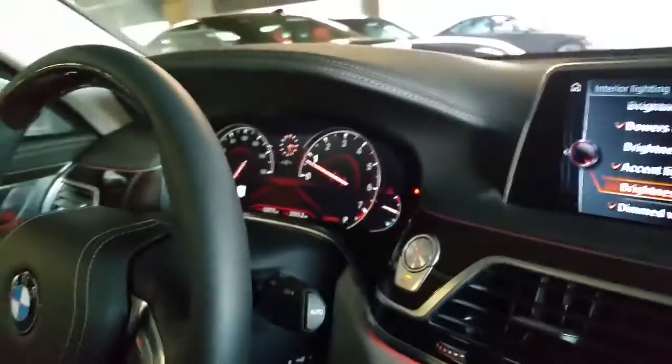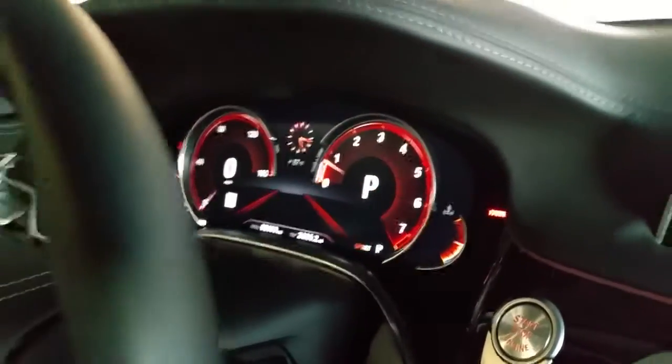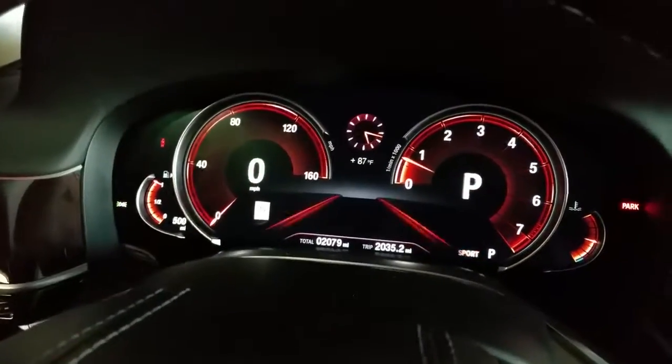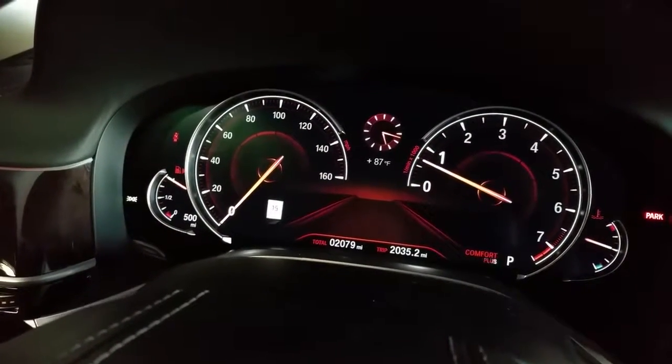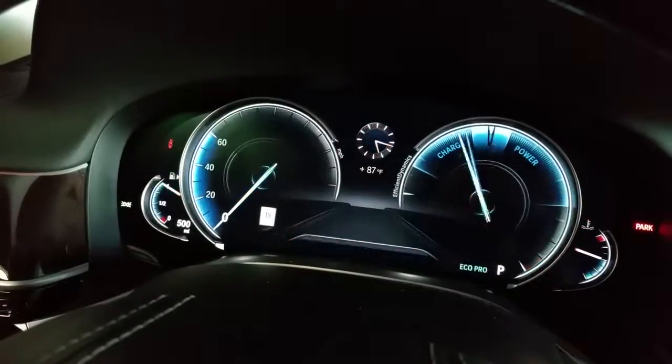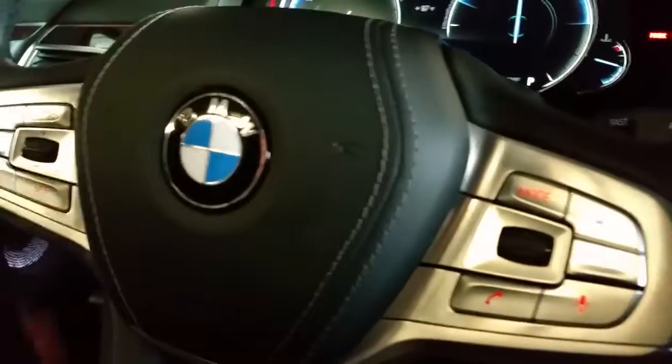Nice. And then I know we've got the full, pretty much digital dash, which is very nice. So depending on what mode you're in, it's going to change. So in sport mode, my favorite mode, you have your comfort, and you can actually double click to go to Comfort Plus, and you have your Eco Pro. And then we do have the nice controls on the steering wheel right over here.